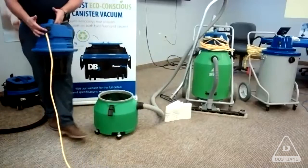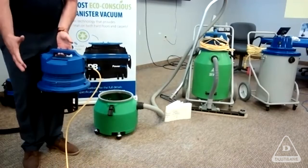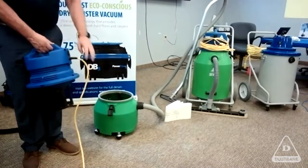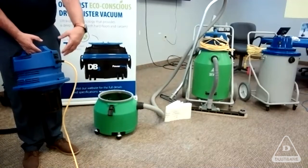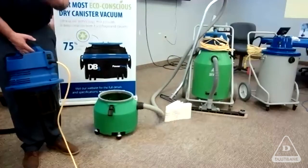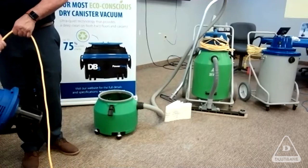Bending guard. It's built inside. On this guy here, that cord is a Dustbane cord. That is an original cord. You cannot go and buy a cord and splice it in there. That bending guard is melted, molded inside the cord system that we have specifically made for us. And that is something that you won't be able to pull out of it, because everybody pulls on their vacuum.